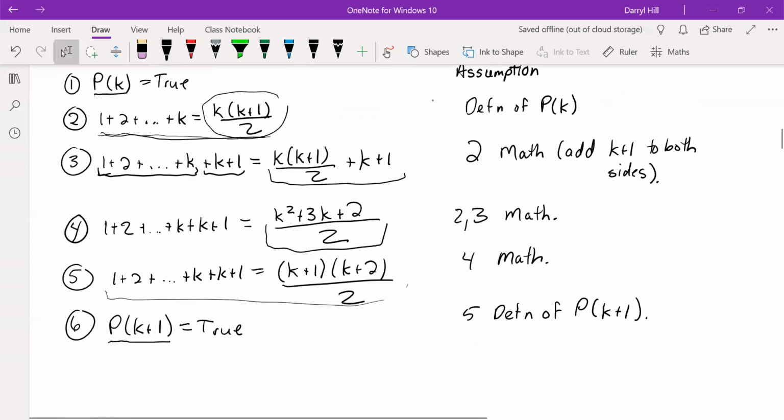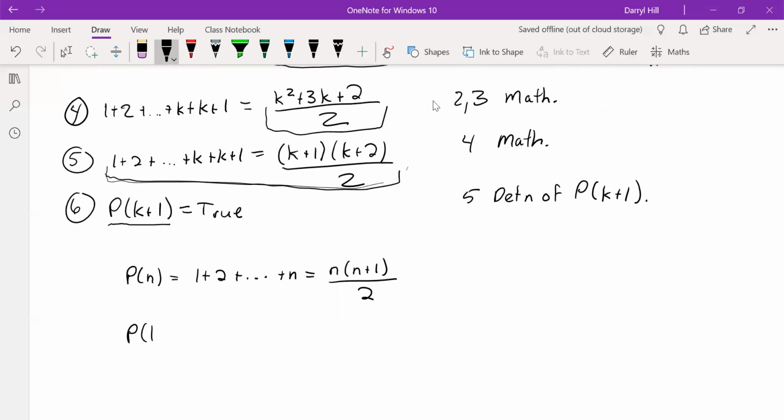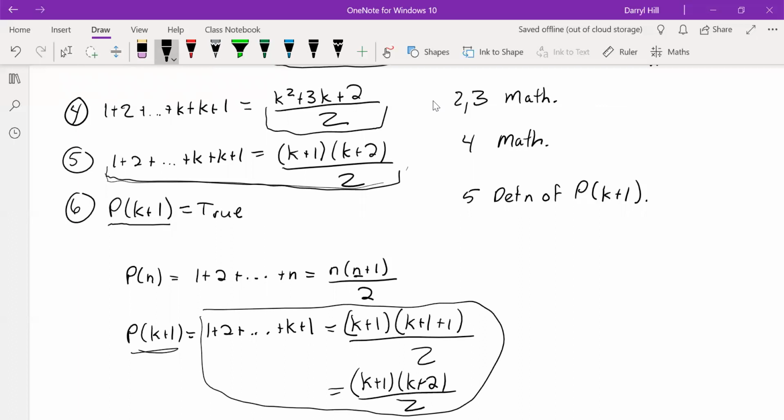And to show that P of k plus one is true, if we break it down, P of n is one plus two plus up to n. So it's the proposition that this is equal to that. So if we substitute k plus one for n, then we get P of k plus one: one plus two plus up to k plus one, and that's equal to k plus one for the n here, k plus one for the n here, plus one, over two. So if we show this is true, then we've shown that this is true since they're equivalent. Okay, hopefully that makes sense. Perfect.